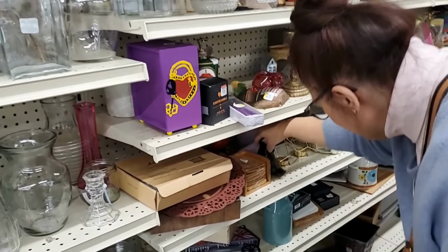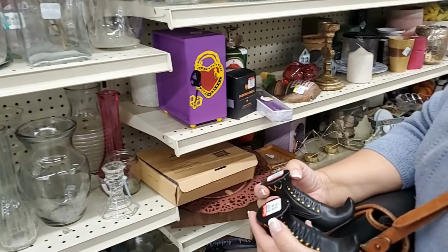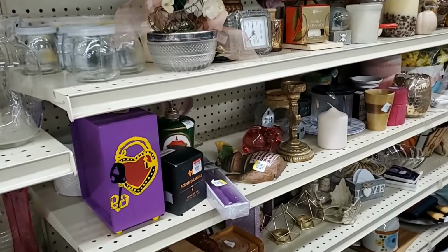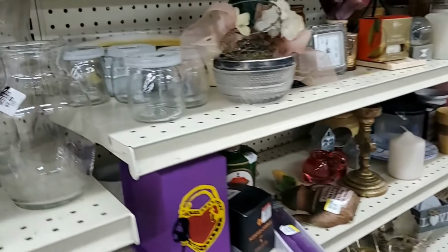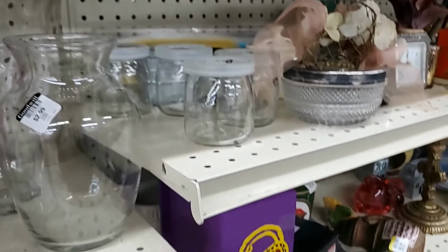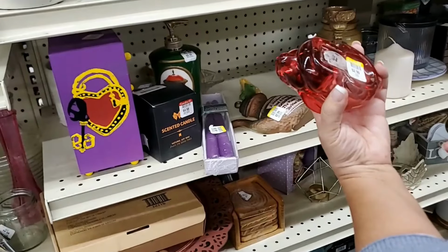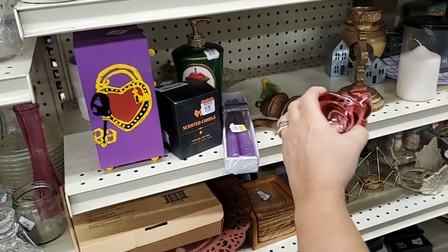I found these witches' boots, and I just thought they were so cute. For Halloween, this is going to be perfect. I'm not sure why I didn't get this little red bunny. I'm kind of regretting it now.